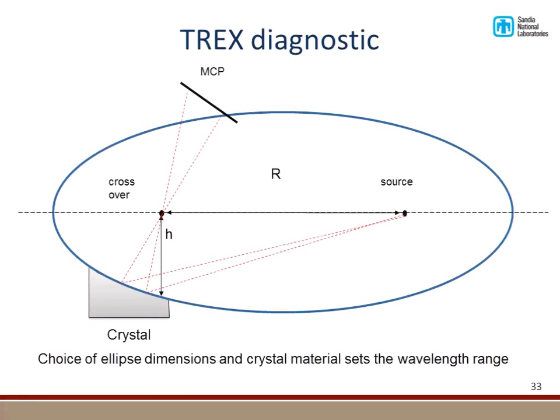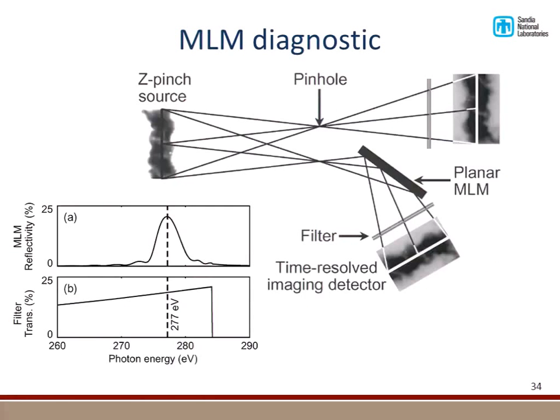You have a source at one focus of the ellipse. You have a crystal that basically fits along the surface of the ellipse. The X-rays from the source are reflected off of here and put through the other focus of the ellipse onto a gated detector. So we use this to get spectral resolution in this direction, time resolution because we're gating several of these at different times, and then we get spatial resolution coming out of the page. This is actually a pretty versatile instrument. I'll show you some data in a minute from one of these.